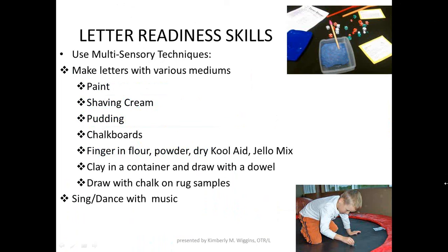Also, one of the things that I've done too, and it's kind of a fun thing, is we have a lot of rugs in our school. They do rugs on the floor, or you can go to the rug store and get those rug samples, okay? Usually use the really flat kind, and then have them draw with chalk on the rug. Because all you have to do then is kind of stomp on it or wipe it or even get a little bit of water and it goes away.